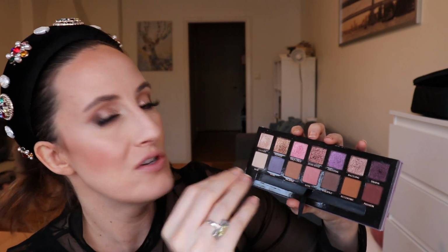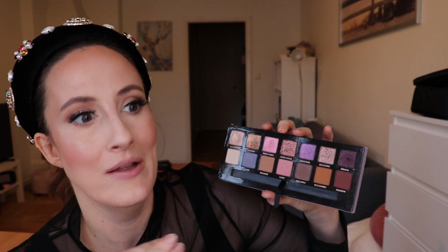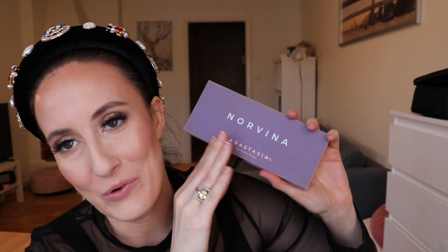This one and Soul are 2 colors that I find so fun to wear, even though when I first got this palette, I was like, I'm not quite sure how to work with those, but I love them. And the Wild Child, Celestial, I love those. Those are such fun pops of color in what otherwise is a very neutral palette, and for me this is just perfect. When I want something fun, I have it. When I want something neutral, I have it. So that is my number 1 palette, the Norvina palette.